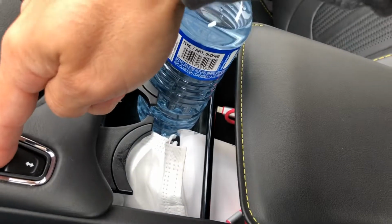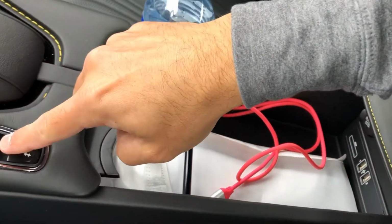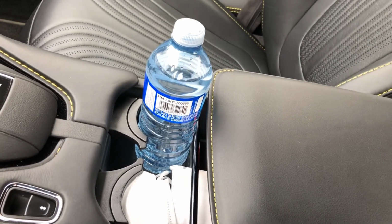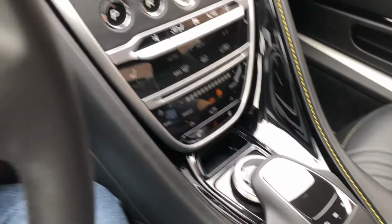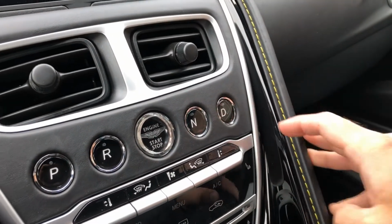And here's a little parlor trick. That's my cable. No comments, please. So it's motorized because I have a bottle of water. I will recycle, I promise. So it stops there, but it will close all the way up to here. You know what? I'm done talking about what it is, and I'm going to tell you how it drives. So I'm going to put my belt on, and we're going for a spin.